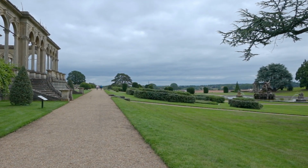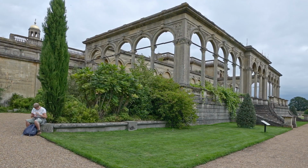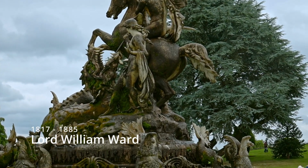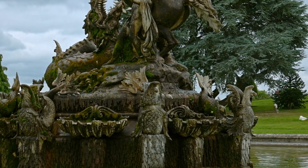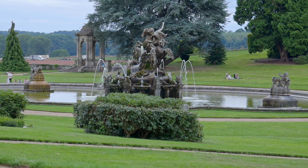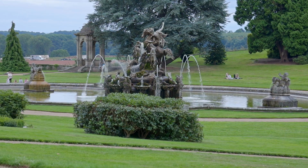By 1833, the Foleys had sold the property to William Ward. At the time, Ward was one of England's richest individuals, having made his fortune via the 200 or so mines he owned in the Black Country. By 1860, Ward, who by now was the first Earl of Dudley, had once again spent a king's ransom remodelling the property to match the styles of the time.